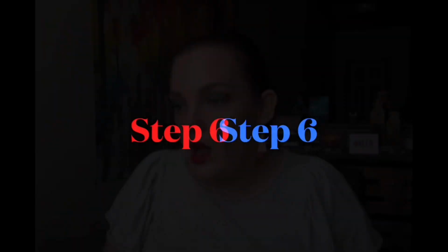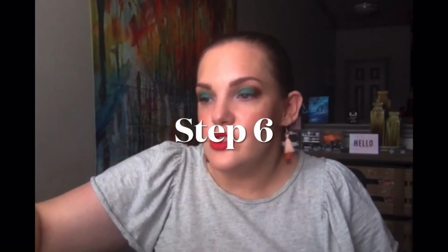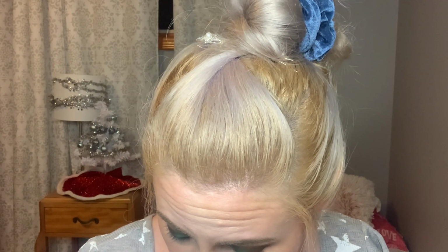Okay, and then KAILEE, for step 6, uses the black shade in the Jaclyn Hill called Abyss and uses it as a liner. I'm going to be cheating and using this black as a liner only because I don't want to use it on my eye. So sorry, not sorry. On her upper waterline. She didn't want to incorporate it as an eyeshadow because she didn't want the eyeshadow look to be too dark.